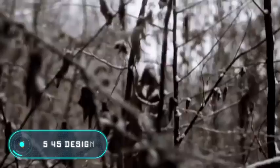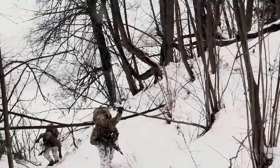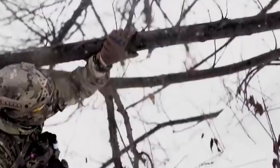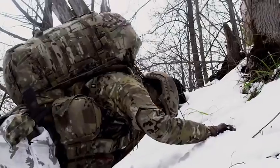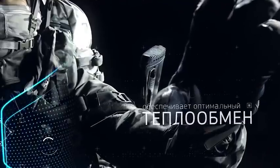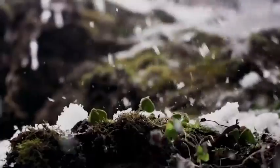5.45 Design. Russia is famous for its harsh winters, when temperatures easily drop below -30 degrees Celsius. So it's no surprise that the Phantom clothing line was created by the Russian company 5.45 Design. Because it's important to protect people not only from bullets, but also from cold, heat, and discomfort.